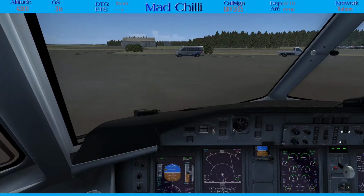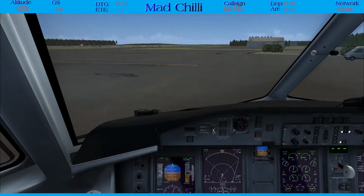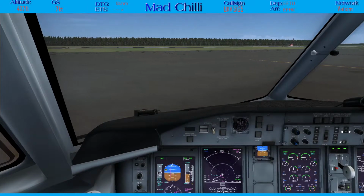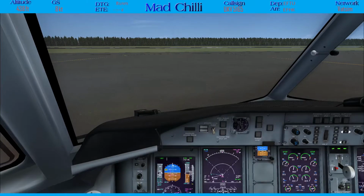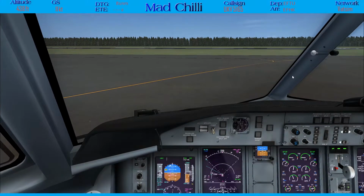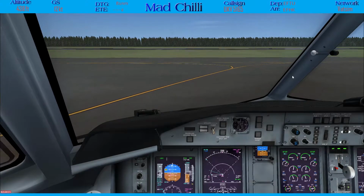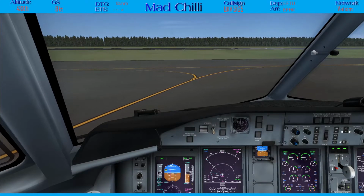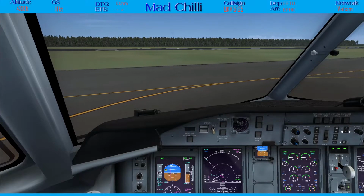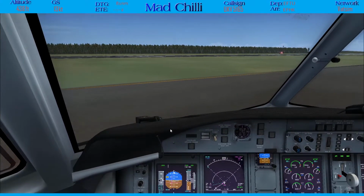There we go, away we go, and is that Swedish control or Finnish control that just came online in my vPilot? ESOS Centre. Sweden control, that's a shame. So yeah, Sweden just came online. Obviously we're not flying in Sweden, we're flying in Finland. Oh well.